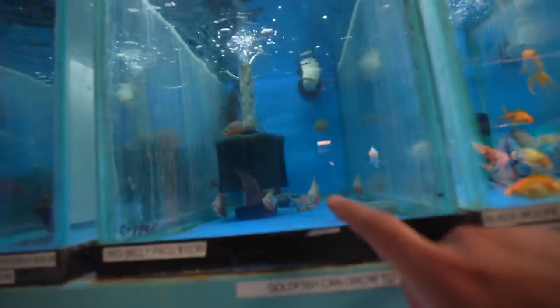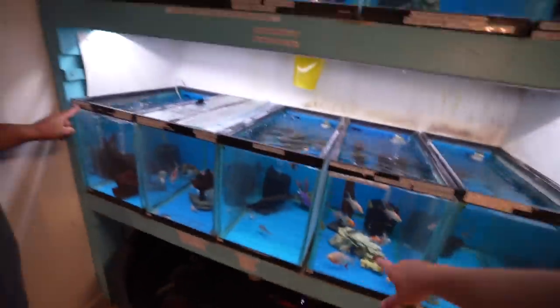Yeah, and then they have some pacus here, which Augie already has a pacu, so we don't want that. We want one of these guys right here. Look at these suckers. Big ol' albino one. You want to do an albino pacu? You getting him? What do you see?